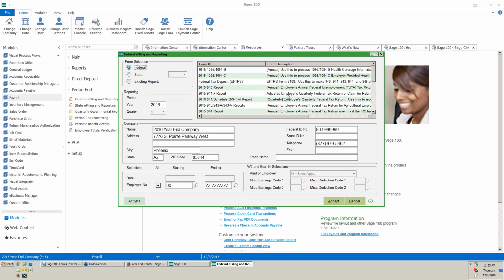So basically over here it has a list of all the different reports, and different reports apply to certain types of businesses, so these may not all really relate to you. But if you come down here, we can find the W-2. Now here it still says 2015, and we are going to see warning messages about that. Because it hasn't gotten to the end of the year yet, the 2016 W-2 form hasn't been finalized, and so it won't be available quite yet.